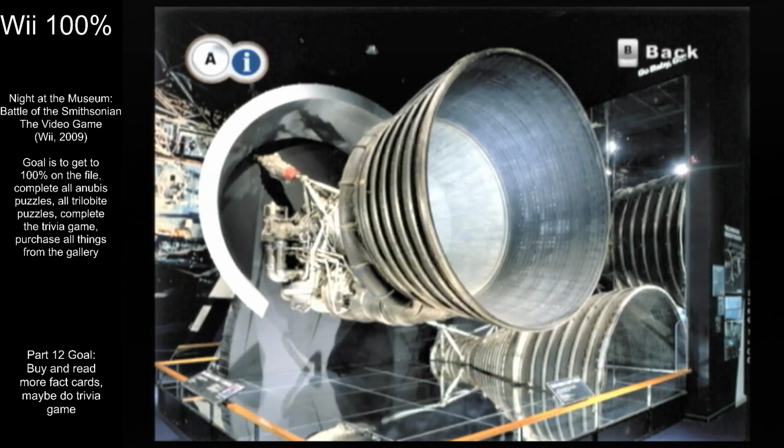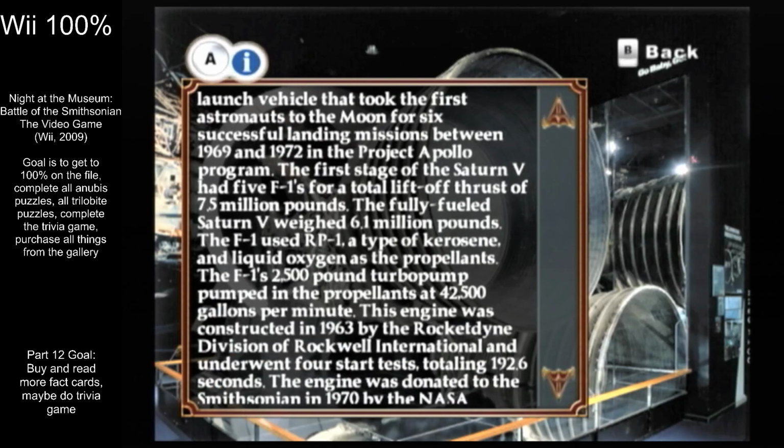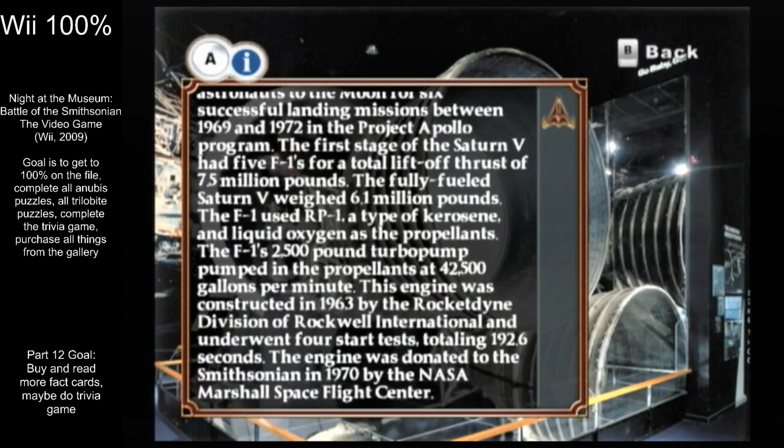Oh, look at that motherfucker. Look at that giant jet engine boy. The F1 engine, with 1.5 million pounds of thrust, was the power plant for the first stage of the 363-foot-long Saturn V launch vehicle that took the first astronauts to the moon for 6 successful landing missions between 1969 and 1972 in the Project Apollo program. The first stage of the Saturn V had 5 F1s for a total liftoff thrust of 7.5 million pounds.